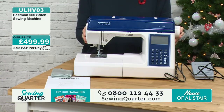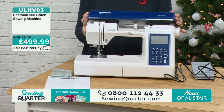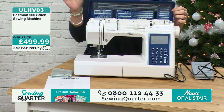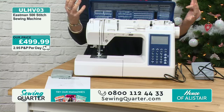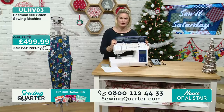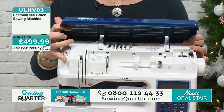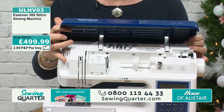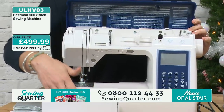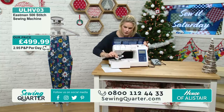This is your Eastman 500. It's got 500 stitches. It comes with so many extra goodies. All your stitches listed in there. You've got Cyrillic alphabets. You've got all sorts of goodies in there. It even comes with a cover. You can see if I just put that forward there. Alistair's going to be using this today. You can see all the feet just nestling nicely there so you don't lose them. And then you've also got a little place to store all your other goodies that don't fit in there, like your button foot and all that sort of stuff.